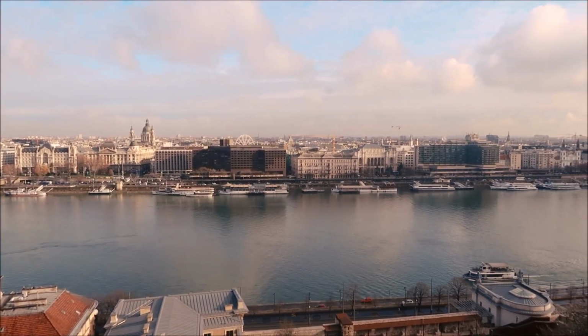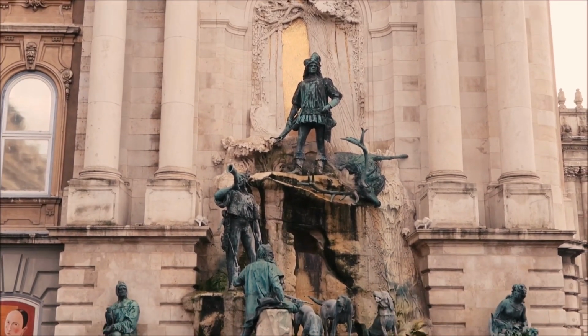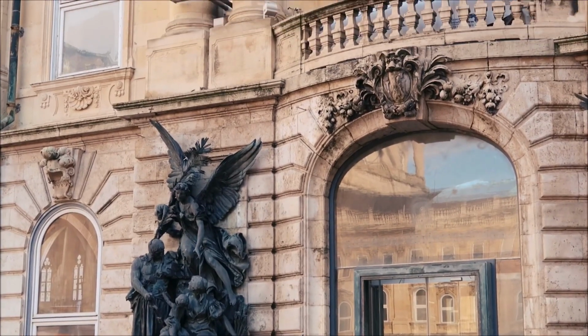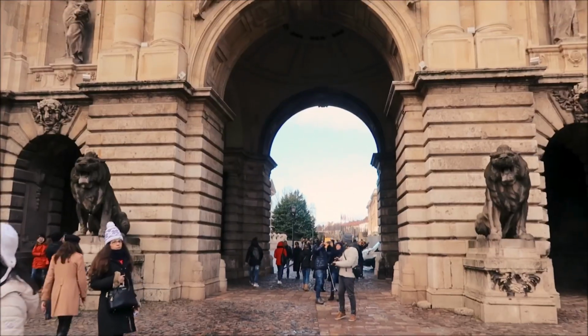Now, going further into the castle complex, I immediately noticed one thing, and that is Budapest actually has some of the best statues and sculptures all over Europe, and it certainly deserves more recognition.